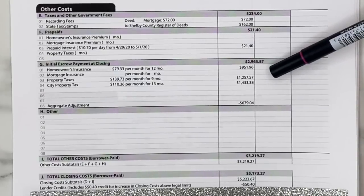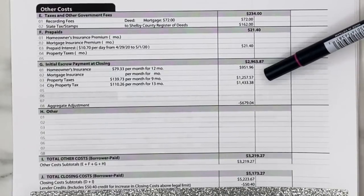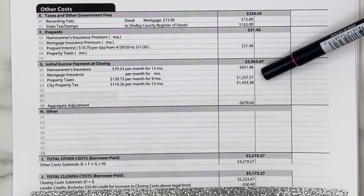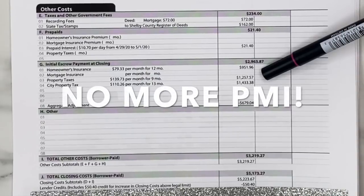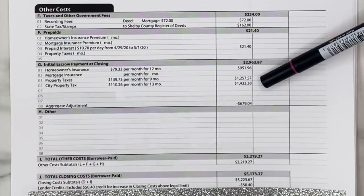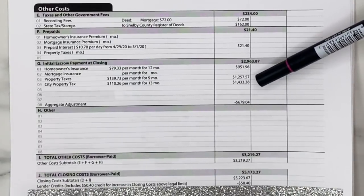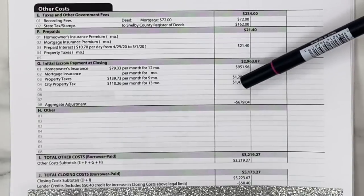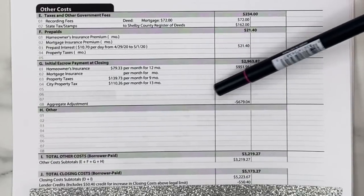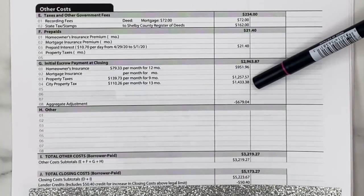And so that was homeowners insurance, $79.33 for 12 months, so $951.96. We do not have mortgage insurance anymore, so we did not have to pay that up front, and it is so exciting. I'm so glad to be rid of that. Property taxes, $139.73 for 9 months, so $1,257.57. And then city property tax, $110.26 for 13 months, and that's $1,433.